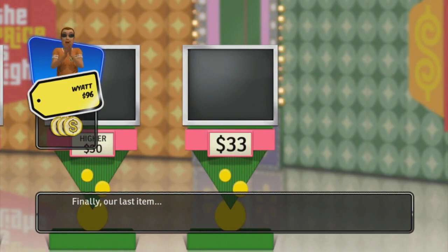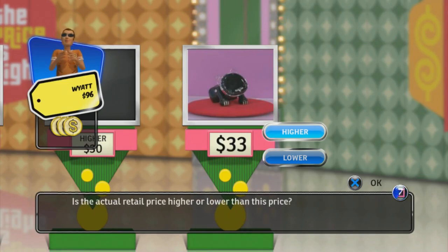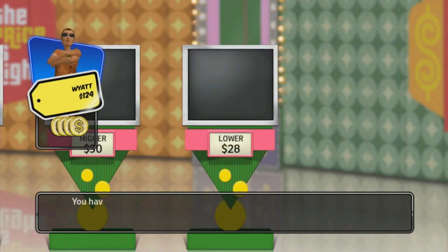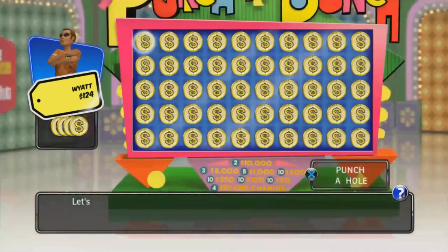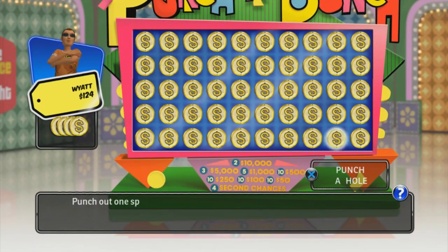Finally, our last item... Plug in your own MP3 player and watch this kitty move to the beat of the music. Is the actual retail price higher or lower than this price? You're right. You want a chip for the punch board. Let's move to the punch board and start winning some cash. Punch out one space and see what's inside.